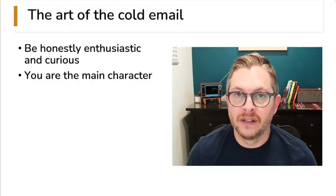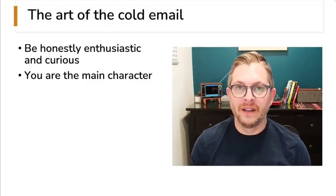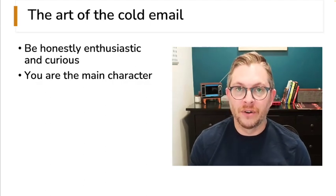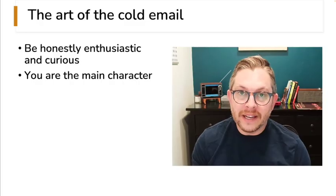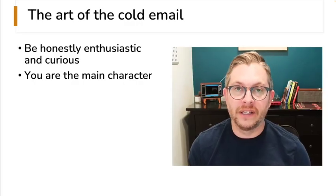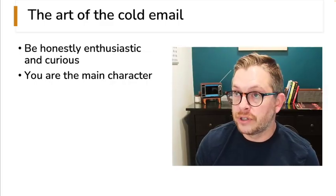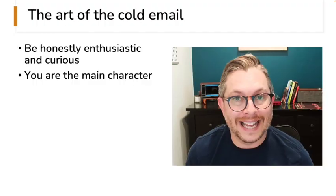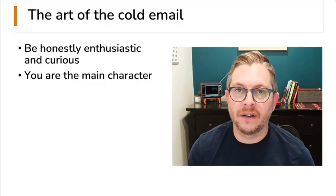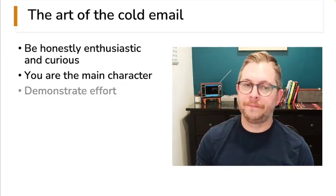You are the main character. So even though you want to talk about their research and why you find it to be important, don't spend the whole email talking about how amazing that PI is. Rather, this is about you. And don't be afraid to make it about what you can do and what your goals are and what you want to do. This can be what you're willing to dedicate to the lab in terms of time. This can be your own prior experience, which could be stuff that you've learned in an undergraduate lab, like a teaching lab like Build 4, or in a lecture course. This could be any bit of past experience or interest that makes you the main character of the email.